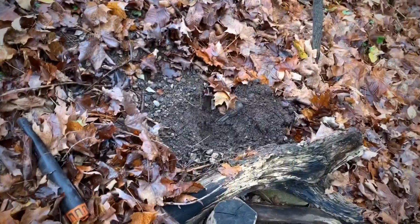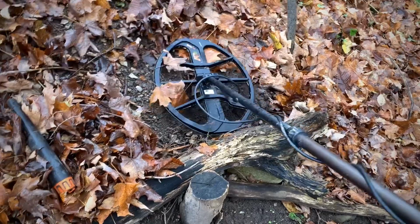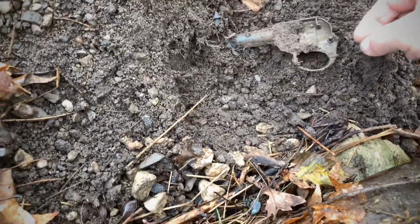I'm back. Dug a lot of trash on park 2. There's a 28 and I can see what it is. It's like a little cap gun.